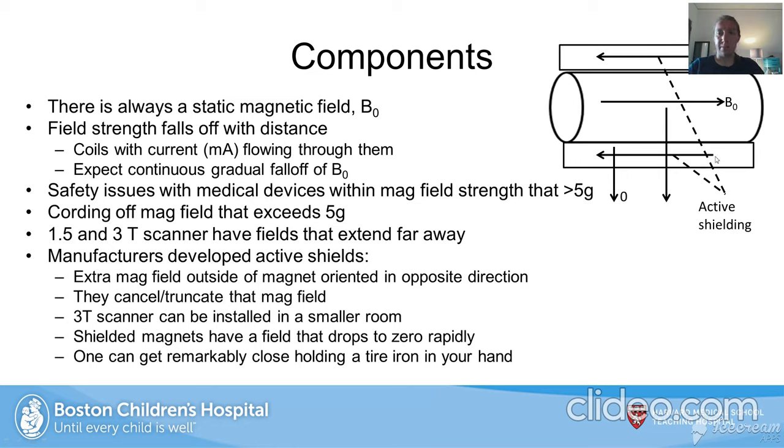So these active shields, which are over here, the blocks that I've drawn outside here. You have them. So this is an extra magnetic field outside of a magnet oriented in the opposite direction. So they have a magnetic field going in the opposite direction. So they either cancel or truncate that main magnetic field, however you want to think about it. Truncate's probably a better word.